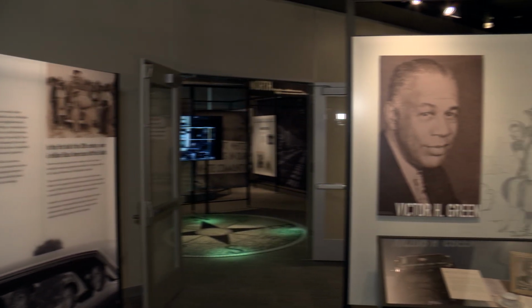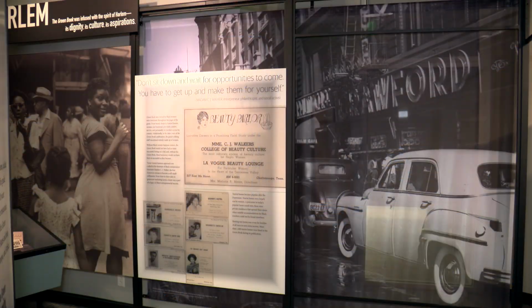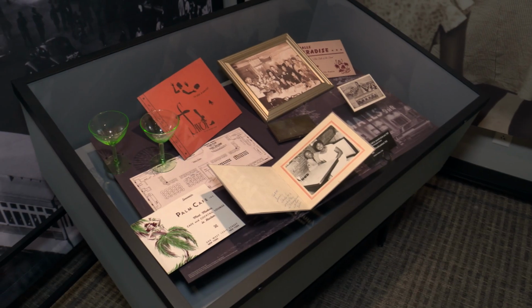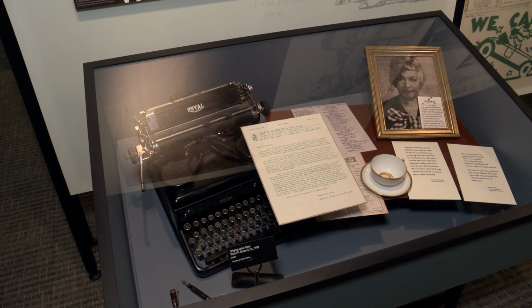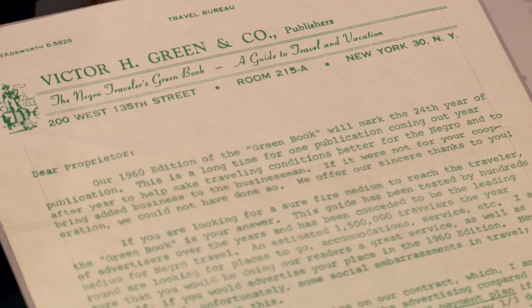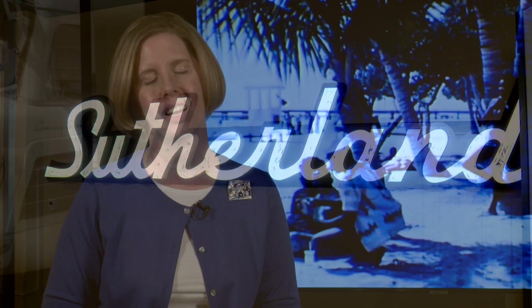The story of the Green Book comes to life through artifacts, video, and more. It includes a lot of amazing images and graphics, as well as content, but also three-dimensional artifacts. We have a copy of the Green Book on display. They're actually fairly rare now, the originals. They're hard to find. There are exhibit cases throughout the exhibition that highlight different parts of the country and different businesses that were part of Green Book, as well as a giant neon sign from Chicago that's just breathtaking.